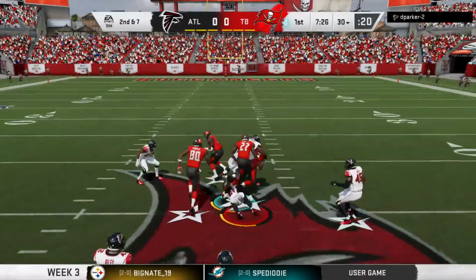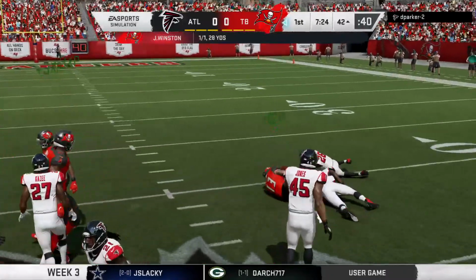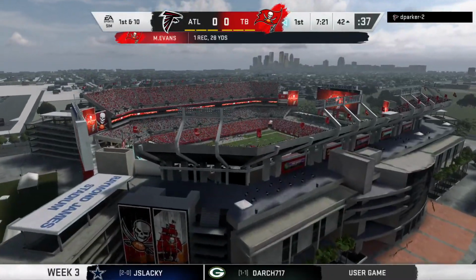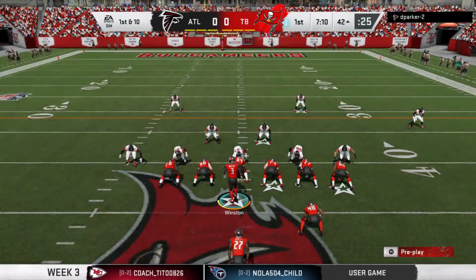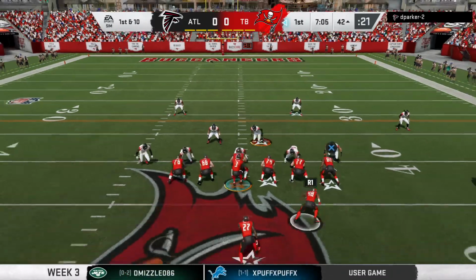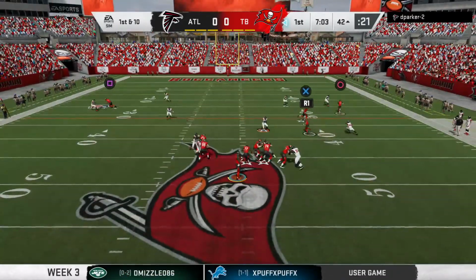Now this one complete on the slant route. And he'll have it past midfield, almost to the 40, before being taken down. 28 yards the gain there on the catch and run. From Falcon territory now, here's 1st and 10 at the 42-yard line.